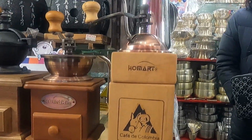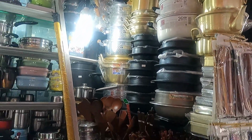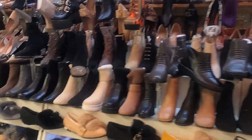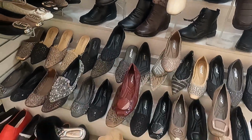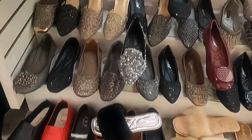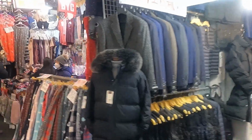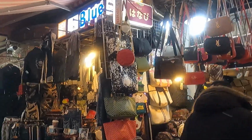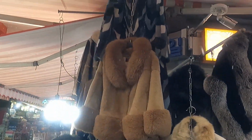You had these machines to make coffee. Some more pots and pans. Some really nice shoes at reasonable prices. You were also getting stuff for men, coats, jackets. We came across these 2-3 shops where you were getting these amazing coats for women. I really love them and I wanted to pick at least one or two, so I'll definitely come back here.